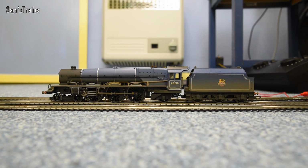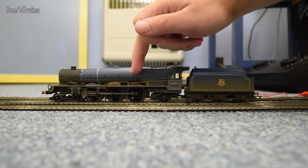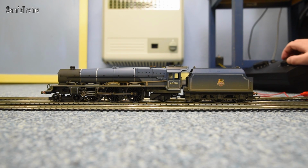Oh, I better talk about performance first. It's a very nice mechanism. 5-pole motor in the loco. All of the wheels have proper bearings on them so that they run nice and smooth. Full tender pickups, DCC socket, beautiful performer. What more could you ask for in terms of performance? Well, let me show you. So here we are. This is a loco first introduced nearly 20 years ago, and this particular model was produced in 2005. And just look at that.